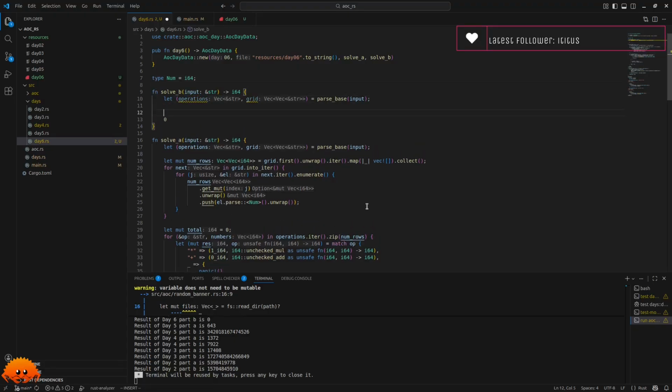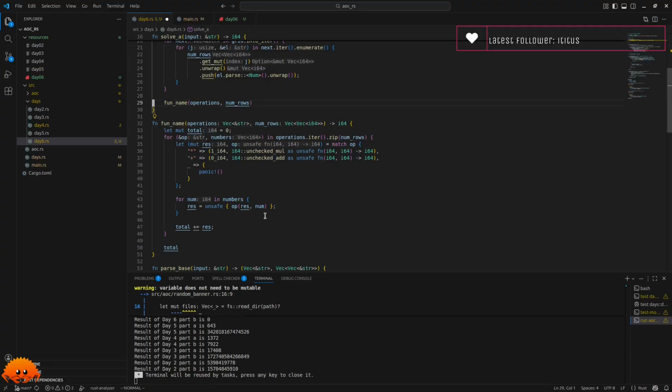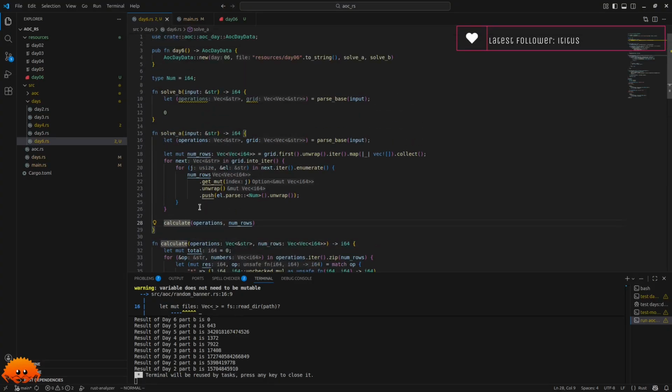So the operations will be the easy part. So I think we could even... Yeah, we could even keep this. Because the tricky part is getting the numbers. So extract this into function and we call it sum or calculate. Okay, so this is the easy part and this is the hard part.